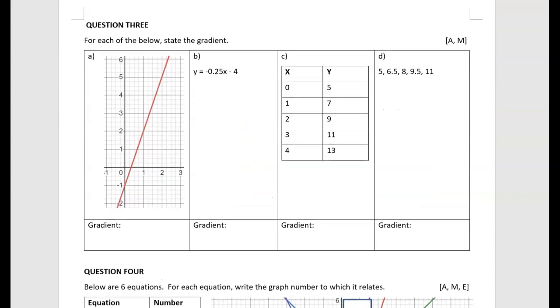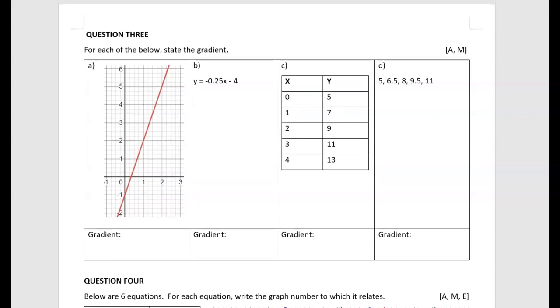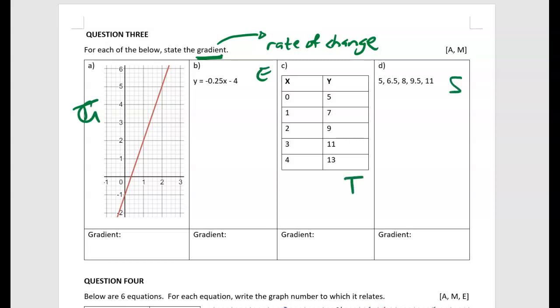We're now on to question 3. For each of the below, state the gradient. And gradient's a really important word in the topics that we've looked at. That is the rate of change. So how much is something changing by? And we've got a table over here, an equation over here. Oh, sorry, that was a graph over there. A table over here, and we've got a sequence over here. Even though they look very different, all of these have change, all of these have a gradient. So we've been asked to calculate them.